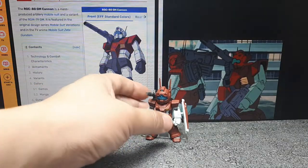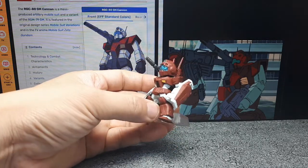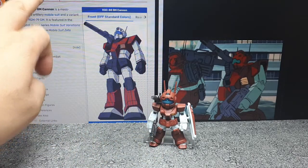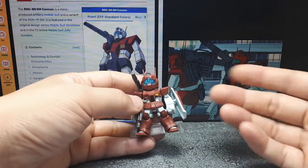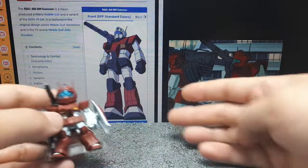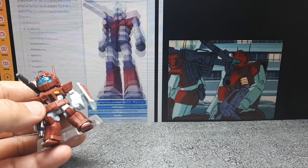Okay, the next Converge figure is from Converge Collection 15, and it's number 91, and it's called the GM Cannon, or the RGC-80. This is a secret chase color one, though. So the standard one, I think, obviously had more standard colors, probably similar to that image, but correct me if I'm wrong.